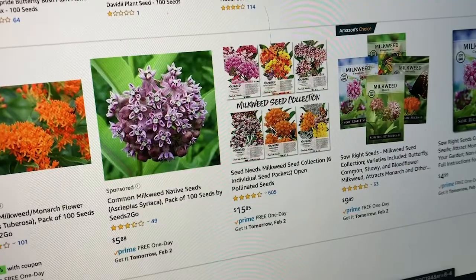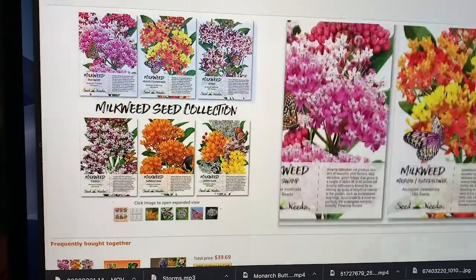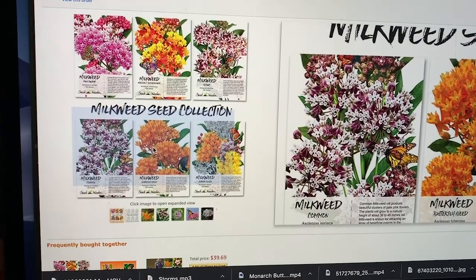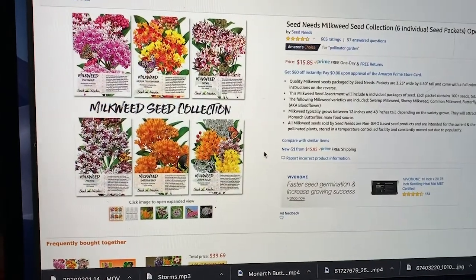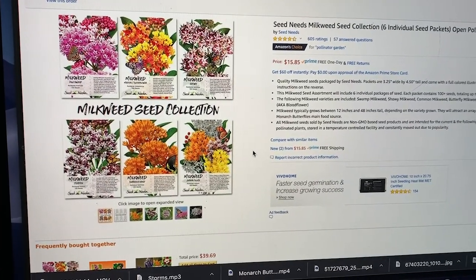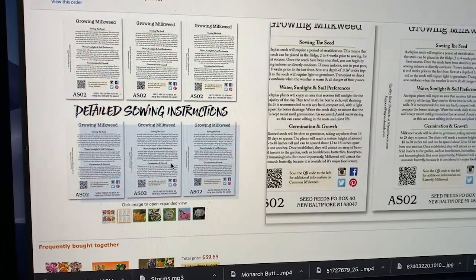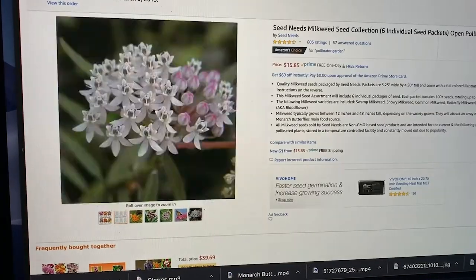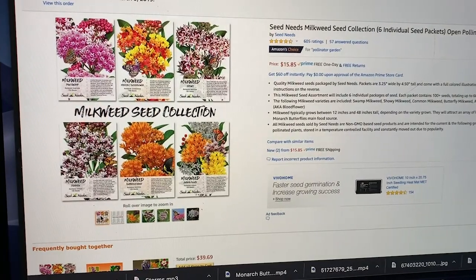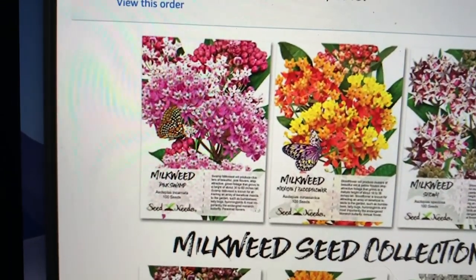This is actually the ones I got last year, and I absolutely love them. I do not think I will get this particular pack this year, I mean. It's good for trying the different seeds in your area to see what works. And they all have different sowing instructions. I think it's a really good option if you're planting milkweed for the first time, so you can figure things out. For example, I figured out that the pink swamp was struggling.